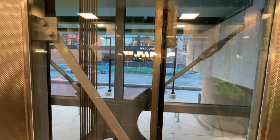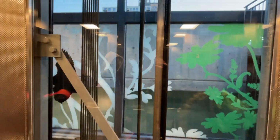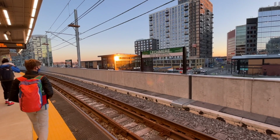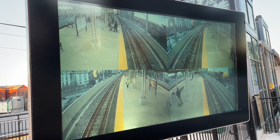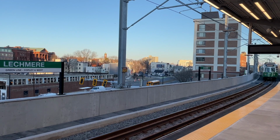The elevators at Lechmere were up and running, unlike their Union Square counterparts. Up top, the sun glistened through the windows of many nearby buildings. I found a cool security camera monitor on the north end of the platform. It shows almost every angle of the station.